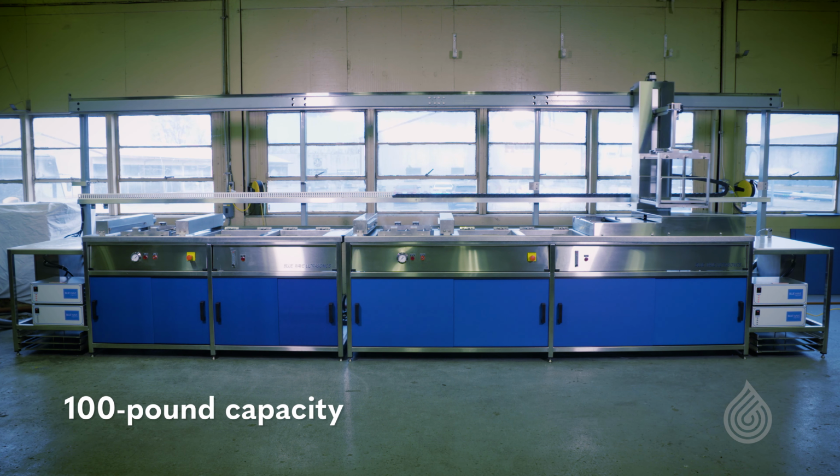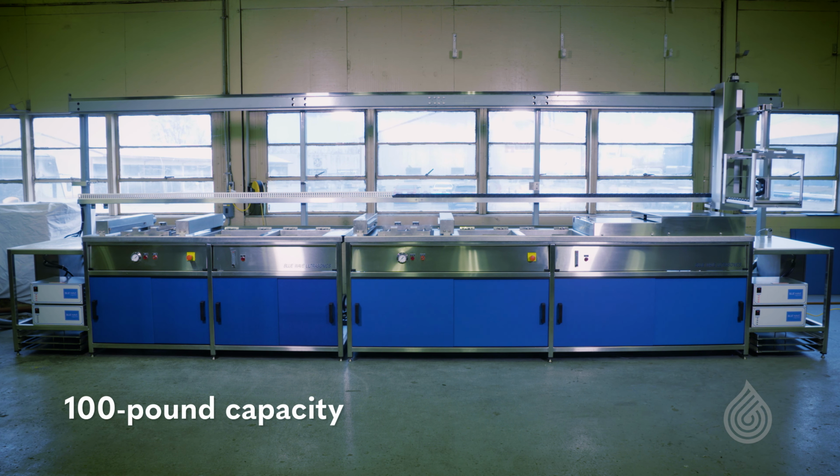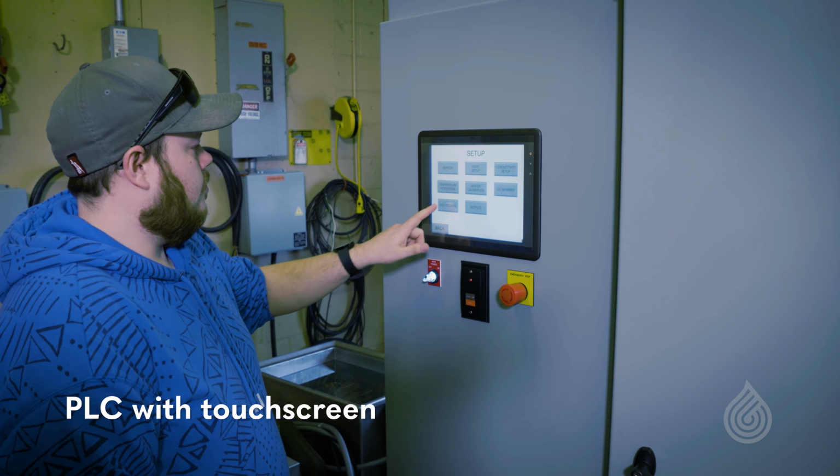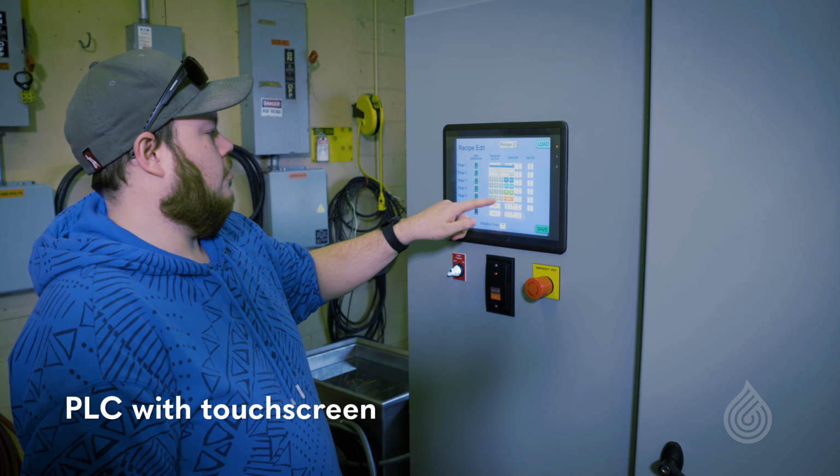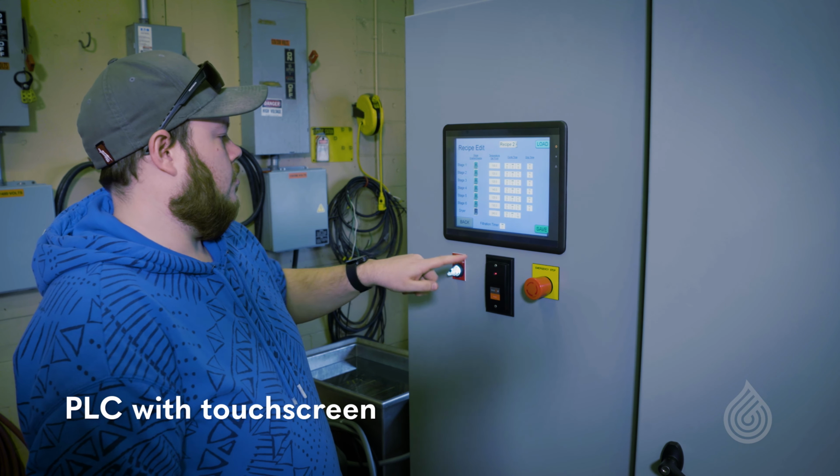The automation system's capacity is 100 pounds and includes a PLC with a touchscreen that controls hoist movement and all process functions, including heat, timers, and filtration.